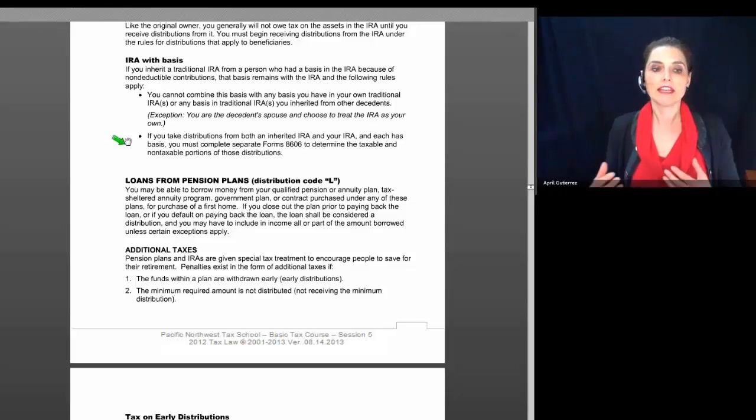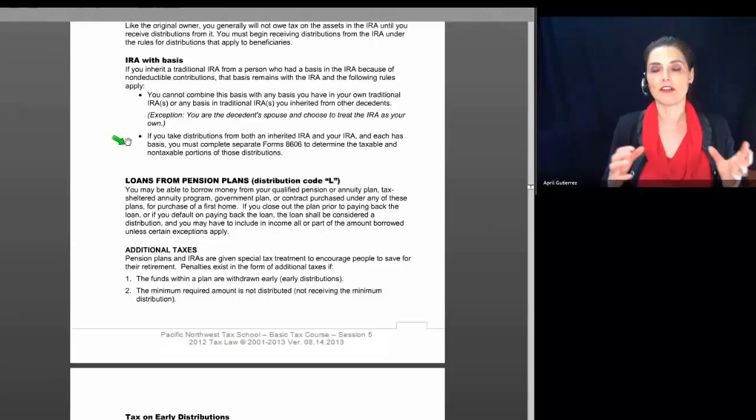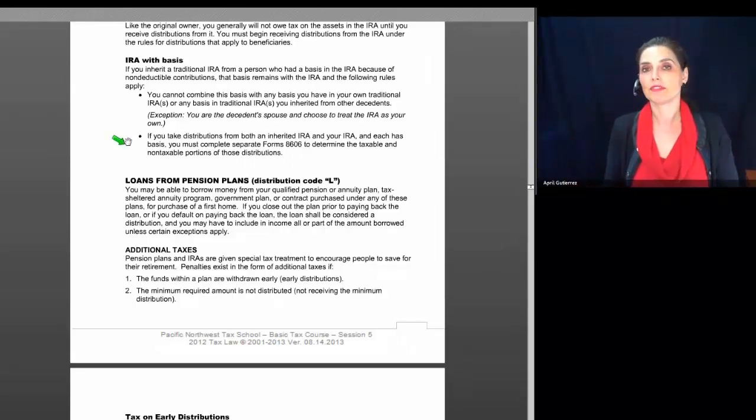Also, if you take distributions from both an inherited IRA and your own IRA in the same year, and each of these IRAs has a basis, you will need to complete separate 8606s, one for the inherited IRA, one for your own IRA, because the basis and the calculations of how much is taxable when you take distributions from an inherited IRA and your own IRA will be calculated separately.